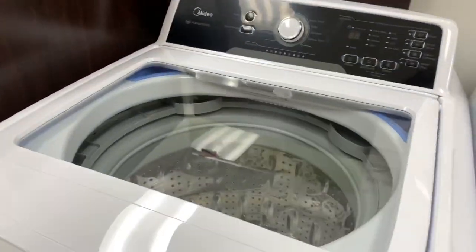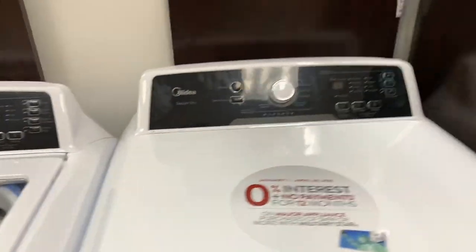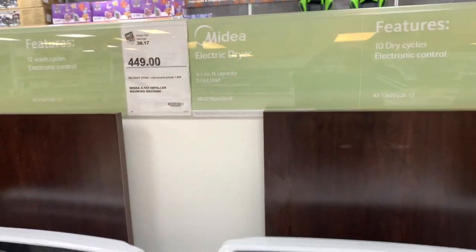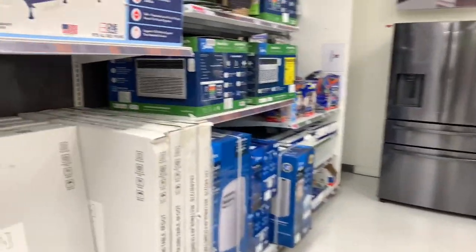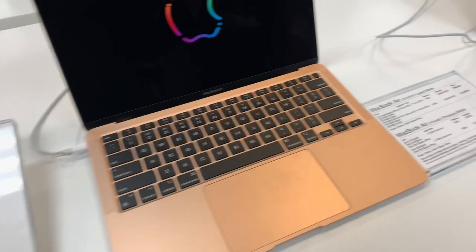And they have these for $4.49. Top load washer. And a front load dryer. Very nice for $4.49. Great price. And they have the gaming chair for the gamers, $169. Bed frame, $99.95. They have the MacBook Air.